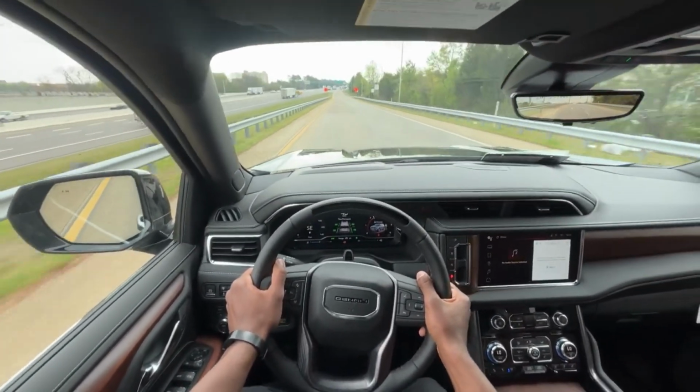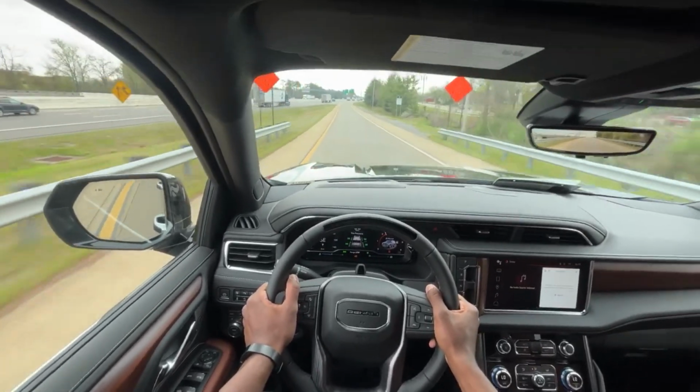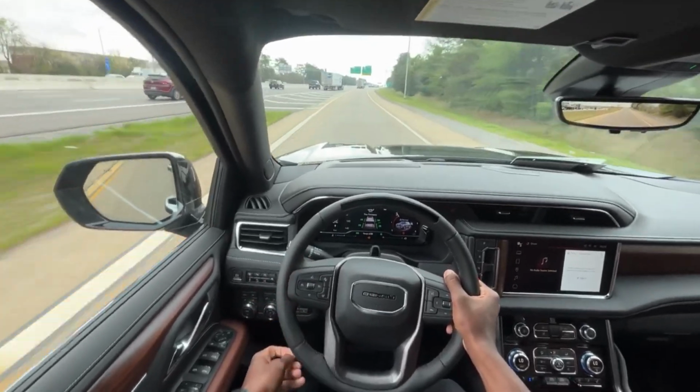And the 6.2 liter, to get up to speed naturally, you really don't need to put your foot down at all. And the shifts are so clean, so smooth. Again, this is in normal mode.